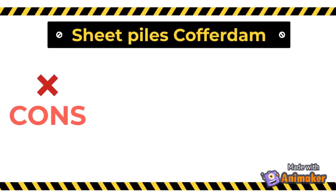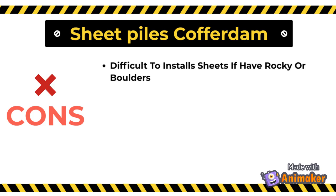If the soil is rocky or has large boulders, it becomes difficult to install sheets into it. If you are going to use vibratory hammers or impact hammers to install sheets into the ground, this can cause neighborhood disturbance. Most of the sheets are used as temporary structures. After the project is completed, the sheets are removed, which can be costly.